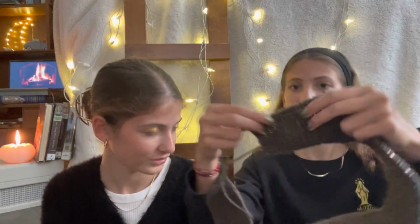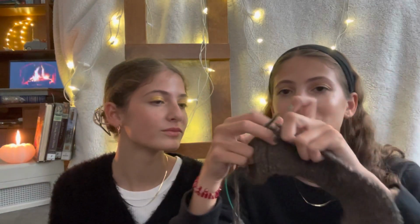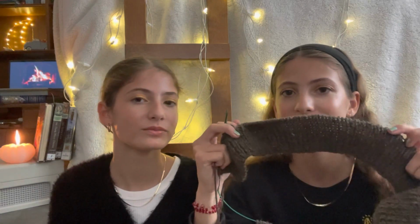And right now I'm just finishing up the ribbing on the bottom. So it's been very enjoyable so far. I'm hoping to finish this in the fall season so I can wear it during fall and winter. So that's all we're gonna say about knitting for now. We'll talk more in the next episode.